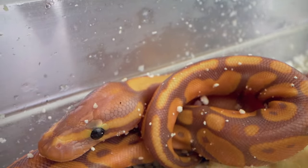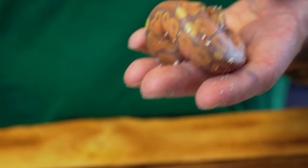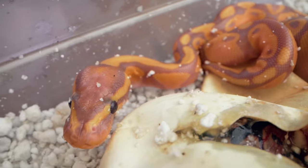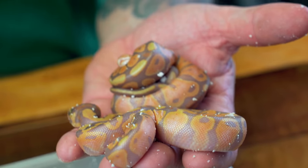Just brought over that one normal ball python that was bred to a banana fire spider, and most of them are hatched out, so I just brought them over so we'll set them up today. And you know, a couple of them were just normal bananas. I'll be honest with you, sometimes when you mix pastel and fire and stuff like that, bananas lose a little bit of their kind of pop, right? So we've got two normal banana ball pythons right here that both look absolutely incredible.